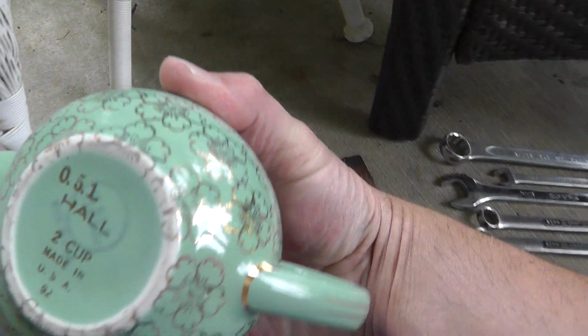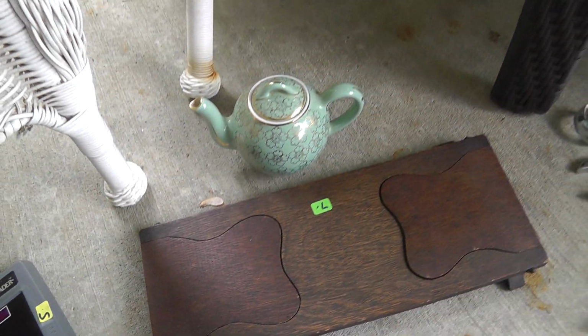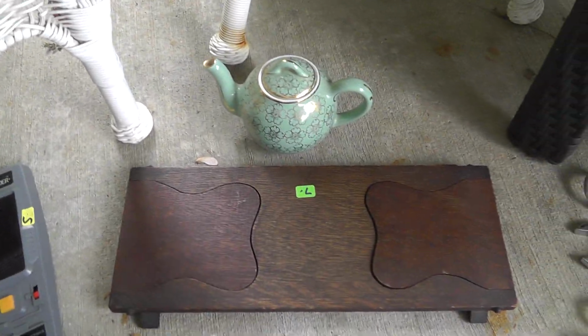Little teapot, Hall 2-cup teapot. Kind of unusual for that size. That was $5.